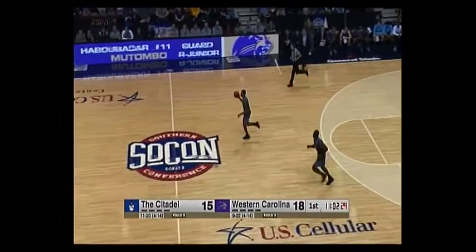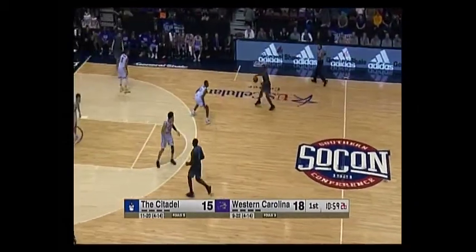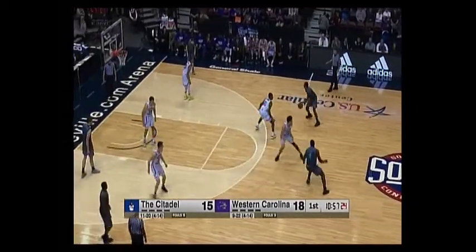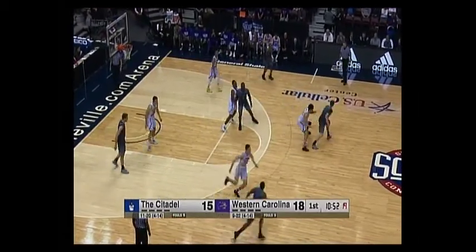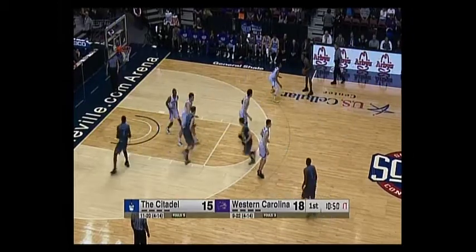And Habouba Mutombo hits the three, just a 27% three-point shooter in the game so far. The Catamounts are 3 out of 5 beyond the arc. He didn't look like a 27% shooter on that. He stepped in with confidence. Nice follow through.